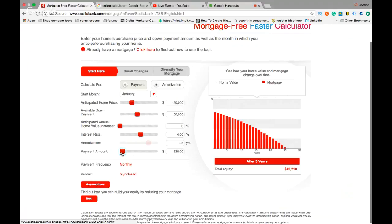So what is this simple thing that everyone can do? Well, do you have $3 or $5 extra to put monthly to your mortgage? Rather than going through the Tim Hortons drive-thru or the Starbucks drive-thru, how about going through your own drive-thru and putting $5 on your mortgage? You're like, $5 a month on my mortgage? That's not going to do anything. Well, let me show you.